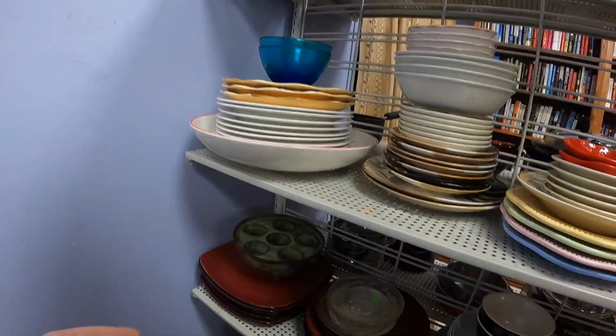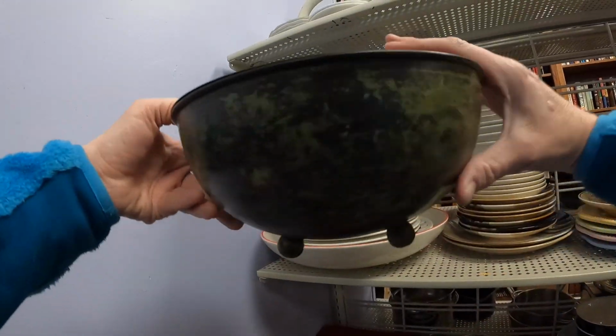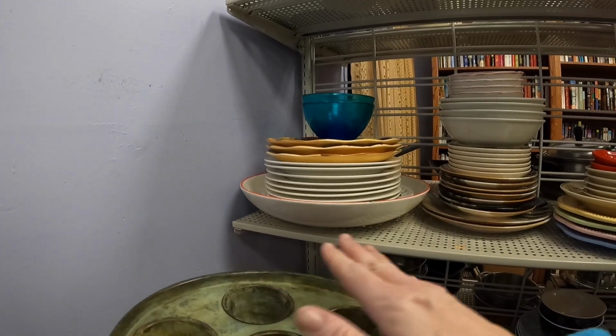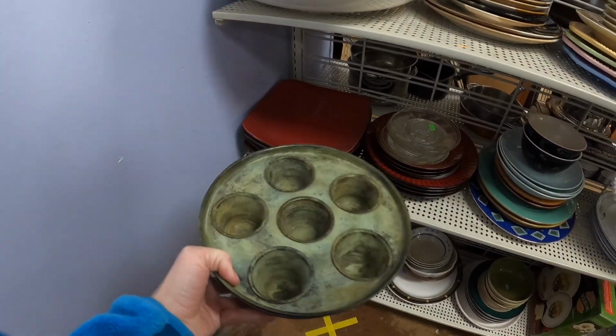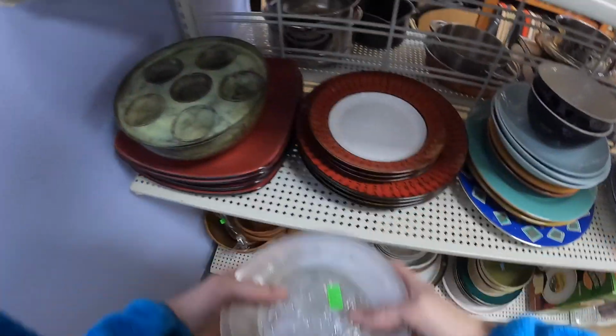Some assorted dinnerware. Oh wow, look at this. I don't know, made in India, so I think it's newer, just made to look old. Looks like an egg cooker of sorts.